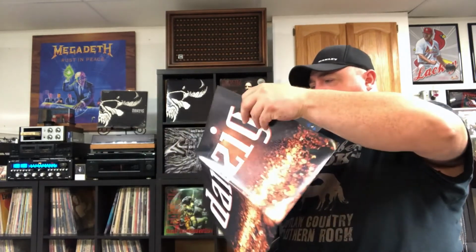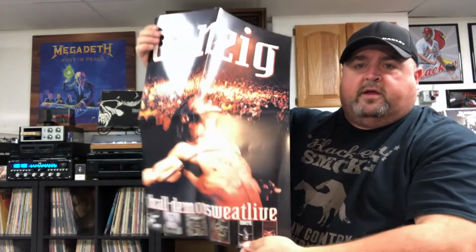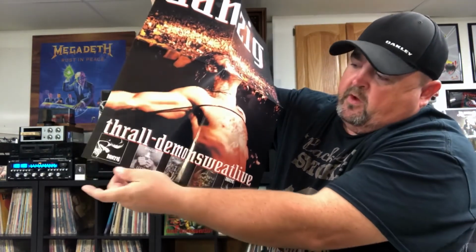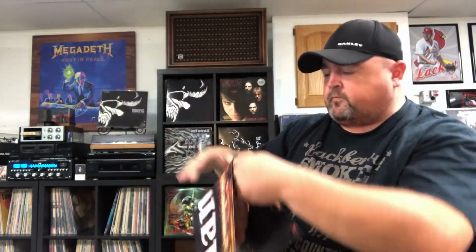Like I said, it sounds great. It comes with a poster as well, which is very cool. Here's your poster there. It has all their other releases down at the bottom. But no, I was stoked to get that. If you guys are Danzig fans, you can find those on eBay or Discogs for about $25 or so. And if you want to add that to your collection, it's money well spent.